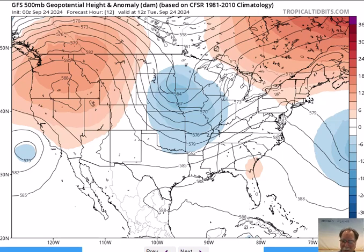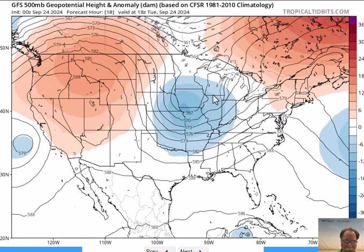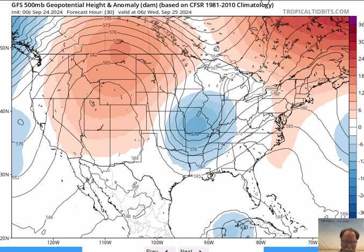Now, let's clear the map here and move forward, and we'll talk about this Fujiwara effect. Let's move forward here. And here's that upper level low diving into the south central states from the north and west. This is not a tropical system. This had its origins up in the northern plains and before that in Canada. It's dropping to the south and east.